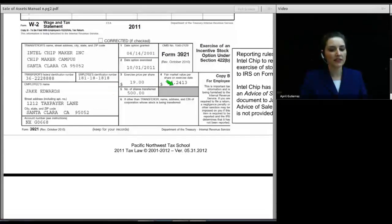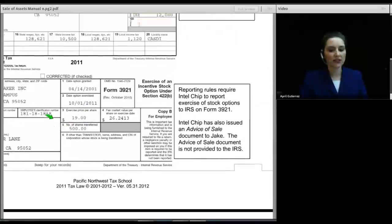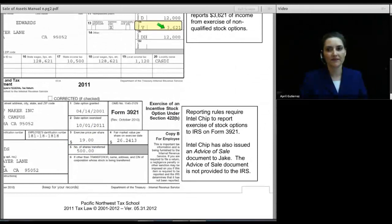Well, if you take $26.2413, subtract 19, and multiply that by 500, you should get a number something similar to this. That's where that number comes from, because the difference has to be included in income as wages.